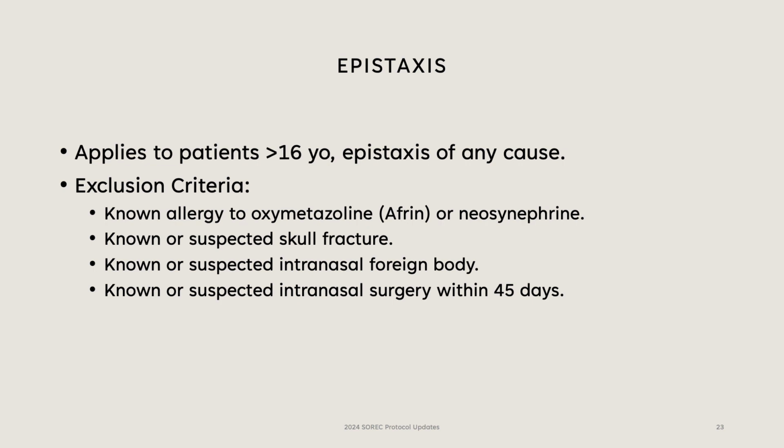The new epistaxis protocol fills a current gap in our existing protocols. Anderson Township Fire Department has been using a similar protocol for several years with good success. This protocol applies to patients 16 years of age or older with epistaxis of any cause. Patients with any of the exclusion criteria should not be treated by this protocol. Exclusion criteria is a known allergy to oxymetazoline, otherwise known as Afrin, or neosynephrine, a known or suspected skull fracture, a known or suspected intranasal foreign body, or a known or suspected intranasal surgery within the preceding 45 days.